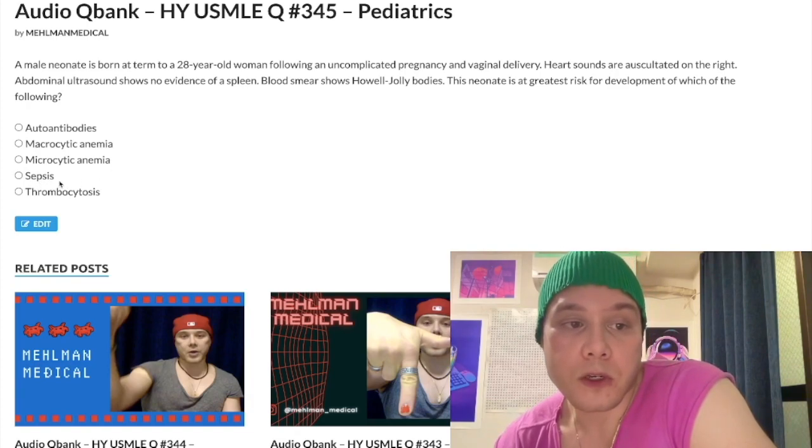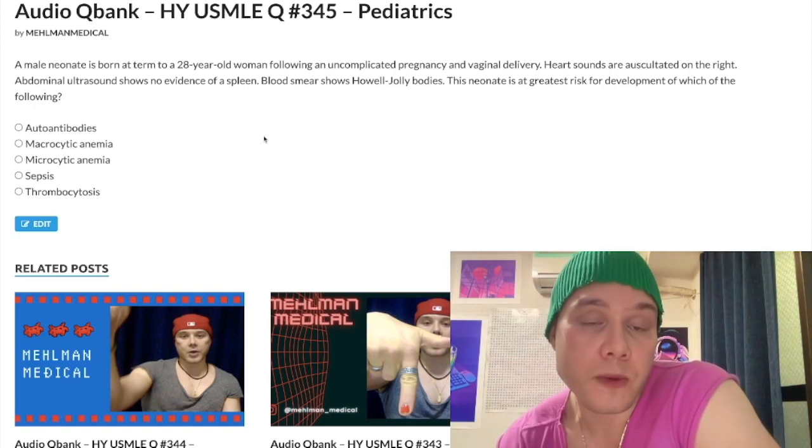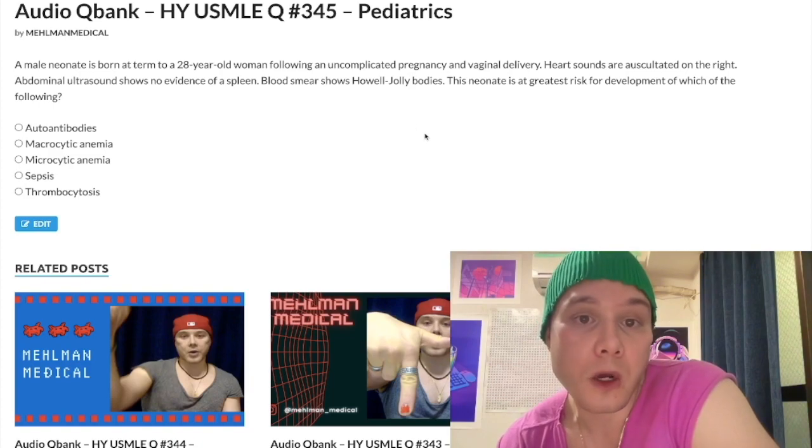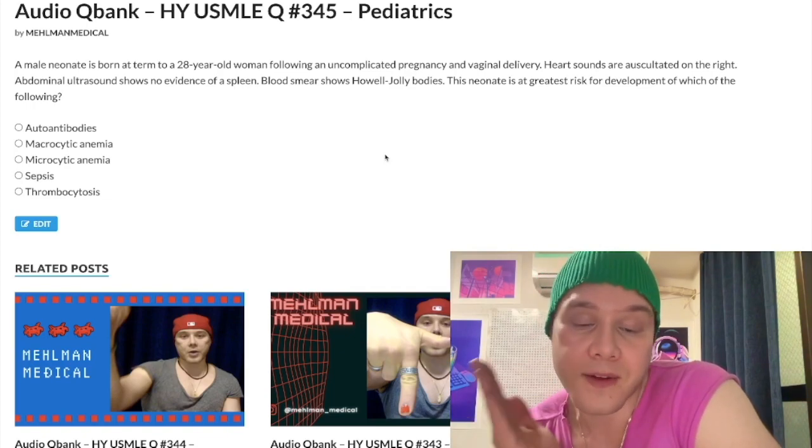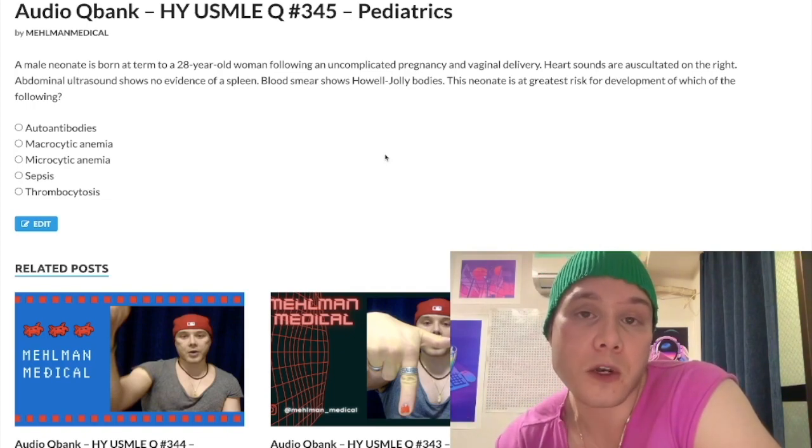Choice D, sepsis, is the correct answer. Now, this is very high yield. You need to know asplenia, okay? Whether it's sickle cell, where you get autosplenectomy, or whether you have some weird syndrome called Ivemark. If you have asplenia, you're at risk of encapsulated organism infections, okay? So Strep pneumo, Haemophilus influenzae type B, Neisseria meningitidis.